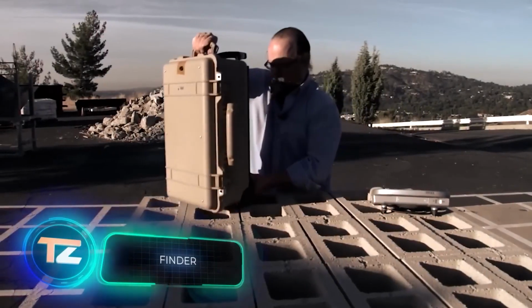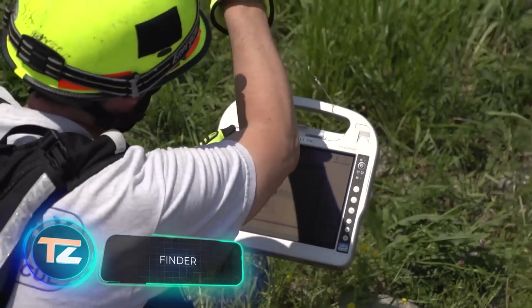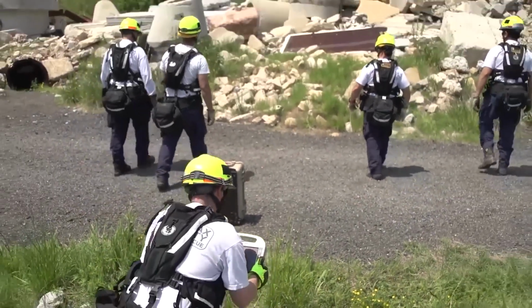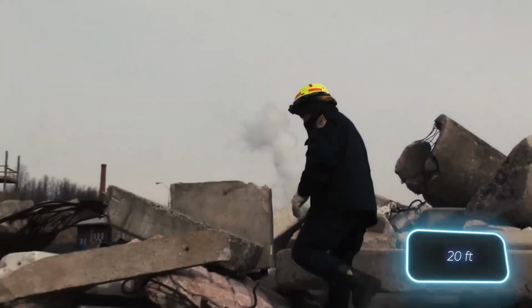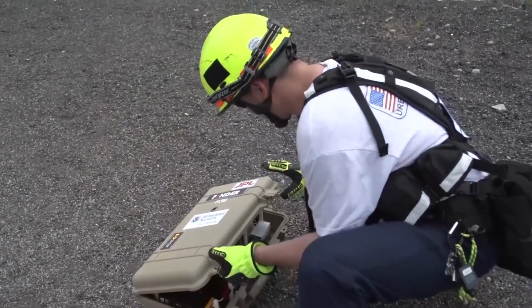Then there's the Finder system, which is equally impressive. It uses radar to detect the heartbeats of people trapped under rubble. Even experts from NASA Jet Propulsion Laboratory joined in its development. This system can locate a person under 6 meters of concrete. Two Finder prototypes aided rescuers after the earthquake in Nepal.